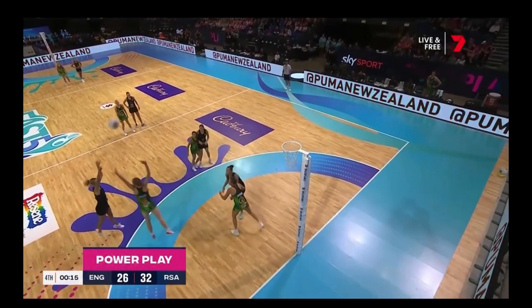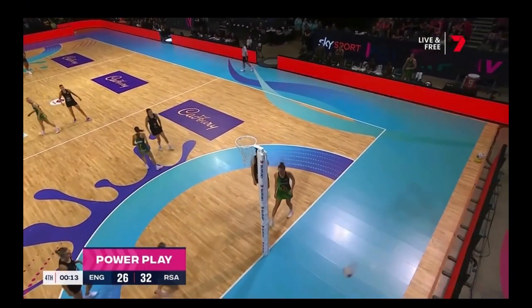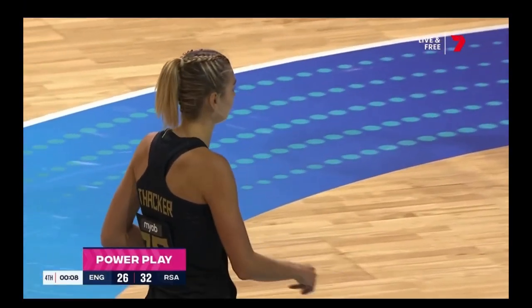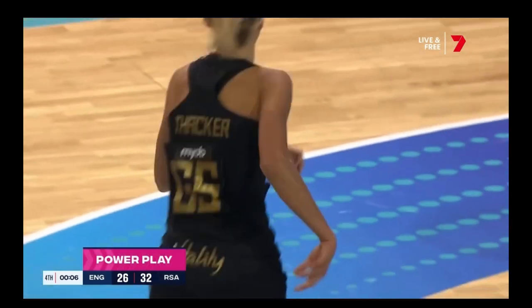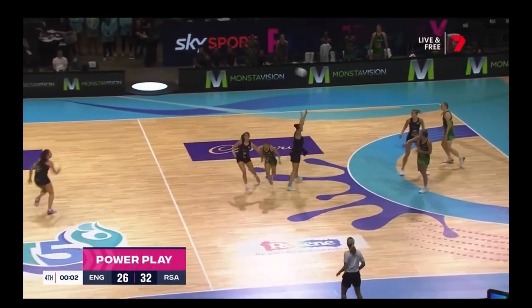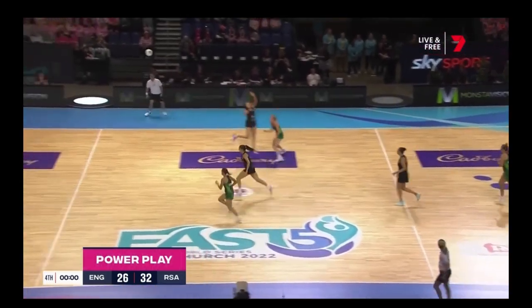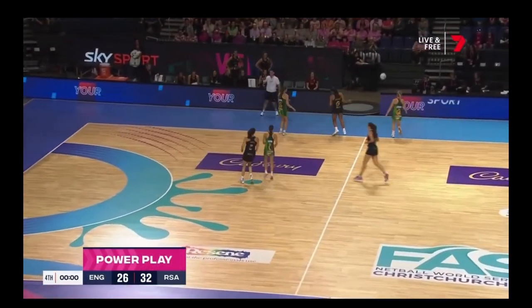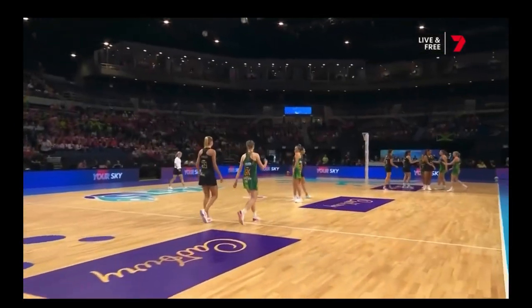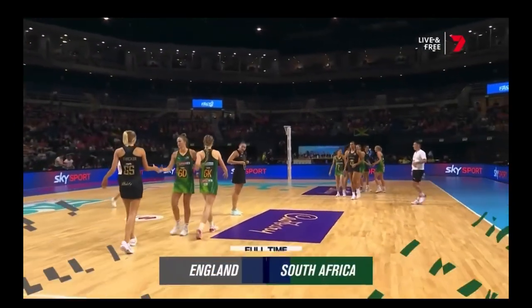Here she goes. Emma Thacker. Oh, it's still time. You see, she could have done it. She could have. And that's the beauty of Fast Five. It could have changed this whole game. So contest. Oh, can she shoot from out there? She got the call. Oh, that's it. That is the game. It is all over.